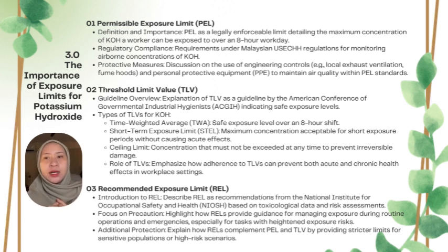We also have the threshold limit value, or TLV as it is mostly known, which includes different standards like time-weighted average and short-term exposure limit. Each is designed to safeguard against acute and chronic health effects. Moreover, the recommended exposure limit, or REL, from NIOSH provides additional guidelines, setting stricter limits to protect sensitive populations and manage high-risk scenarios. These standards highlight the importance of maintaining air quality within safe levels through engineering controls like ventilation and using appropriate personal protective equipment.